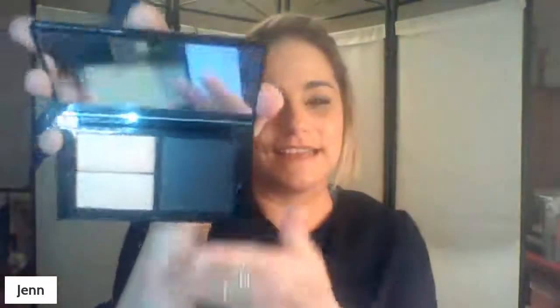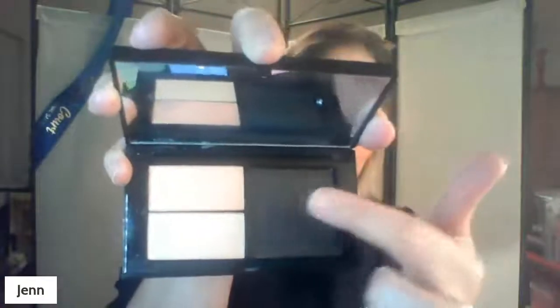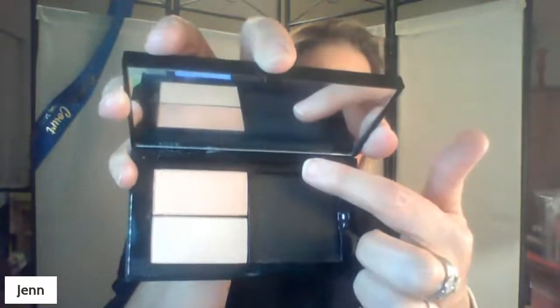So let's talk about shimmer first, because that's what we get, the little sparkle first. I'm going to talk about the Chroma Fusion highlight colors. They come in honey and glazed. The top one has more of a peach undertone, and the bottom one's more of a rosy undertone. We have a glazed and a honey.